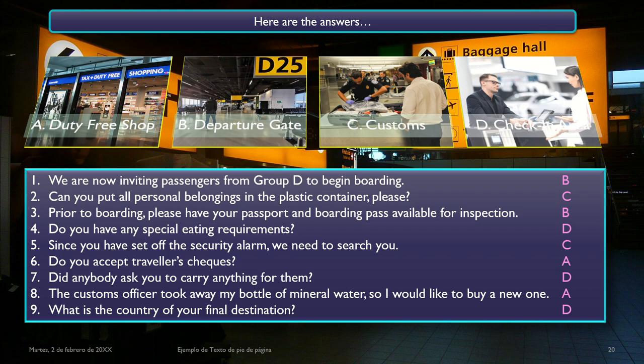Four, do you have any special eating requirements? That would be heard at the check-in area. Five, since you have set off this security alarm, we need to search you. That would be heard at customs, C. Six, do you accept travellers' checks? That would be heard at the duty-free shop, A. Seven, did anybody ask you to carry anything for them? That would be heard at D, the check-in area.